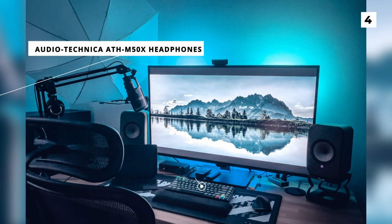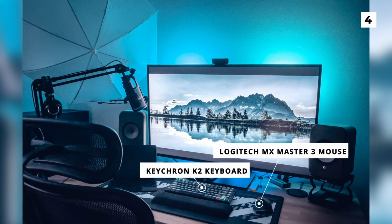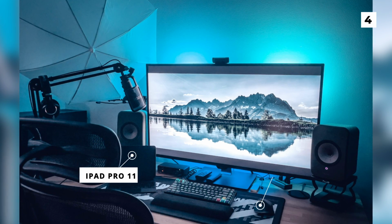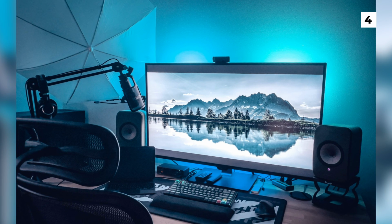Beneath the speakers we've got a Keychron K2 keyboard and a Logitech MX Master 3 mouse, as well as an iPad Pro 11-inch. I think the monochromatic palette of this setup works really well, and I'm a huge fan of the way the wallpaper fits in with the rest of the build.